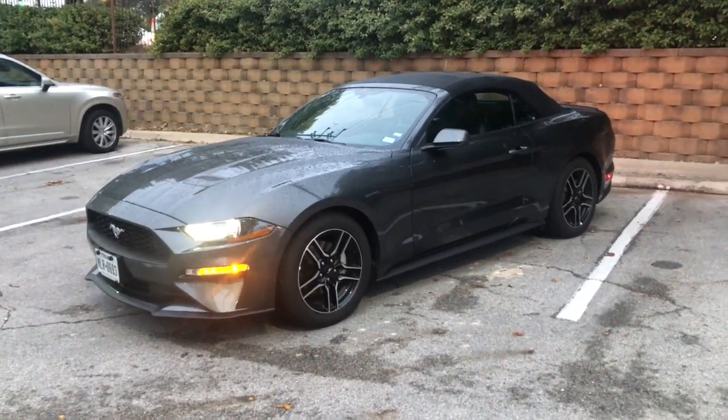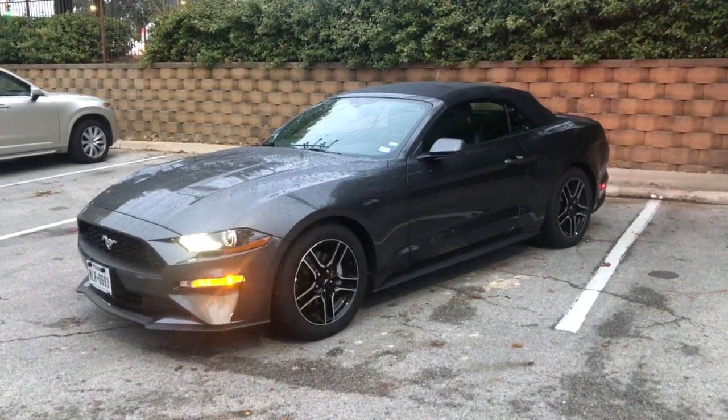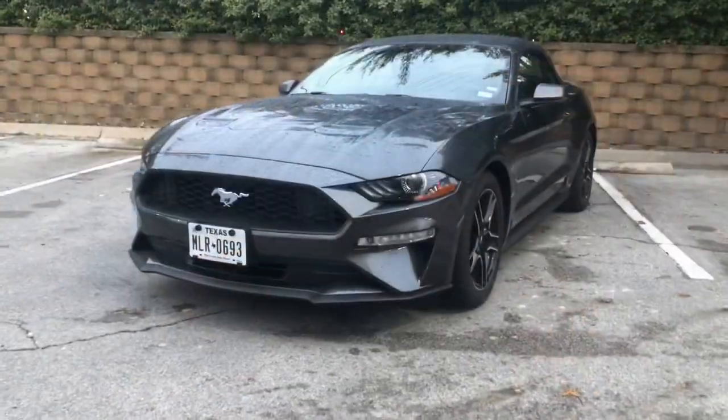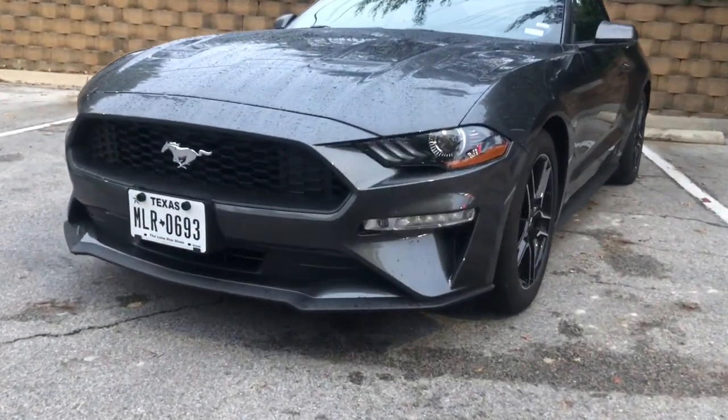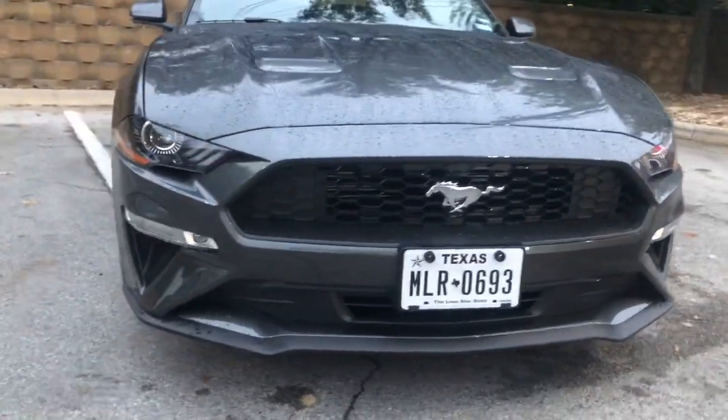Hey guys, in today's video we'll be looking at the 2020 Ford Mustang. This is the EcoBoost model with the 4-cylinder engine. While this car still has a 4-cylinder engine, it does still wear the Mustang badge, and it wears it proudly right there in the front grille, which is wide.